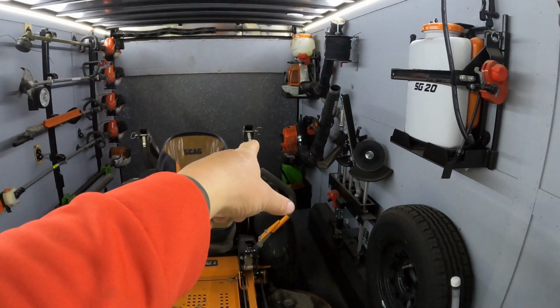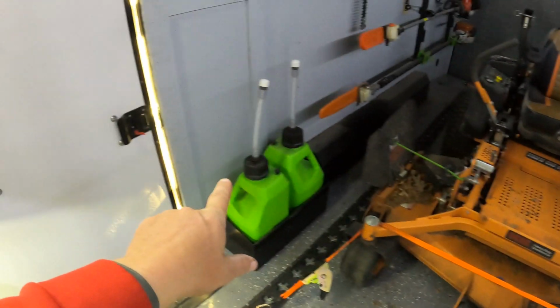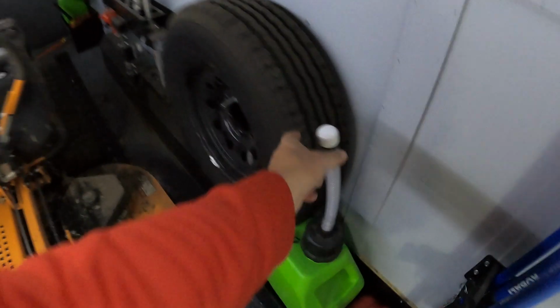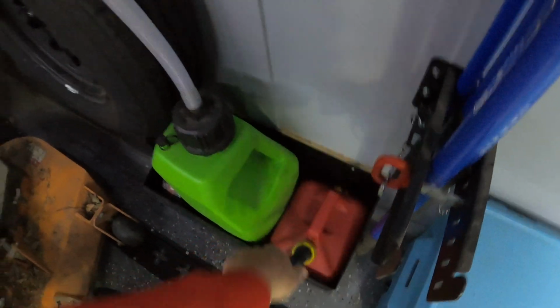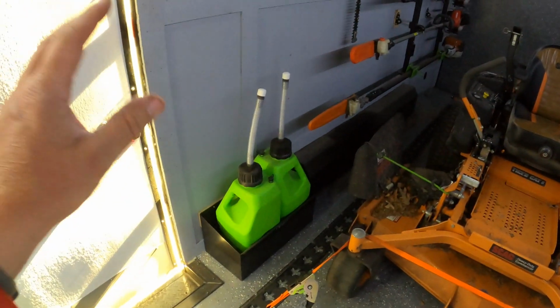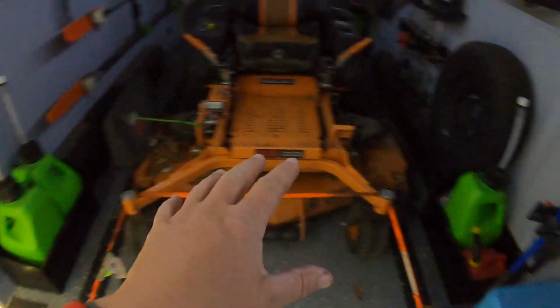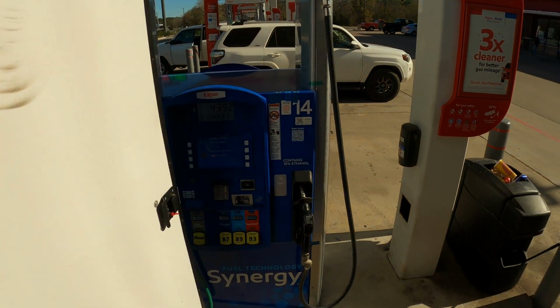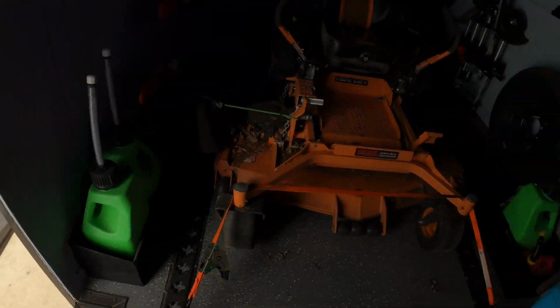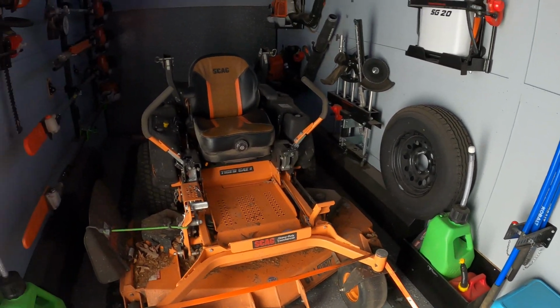Now when those become empty, they shuffle around and the empty ones come up here. So like right now, empty, empty, empty, empty. Those 2 back there are full. So these are now empty, and that's the reason why I put these up here by the door. Because when I need to fill up, gas station's right there. All I gotta do is pull these right here to the edge of the door, fill them up, put them back in their homes. Now, it's lunchtime.